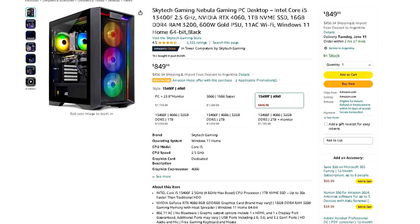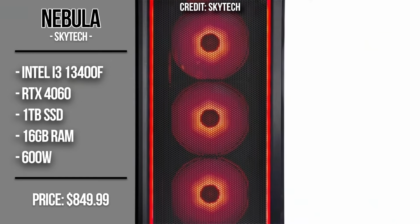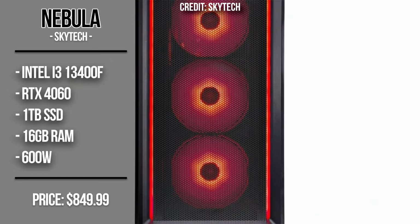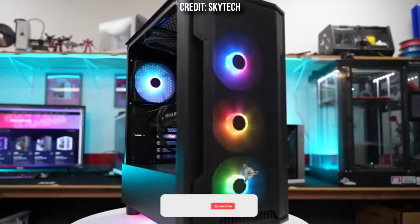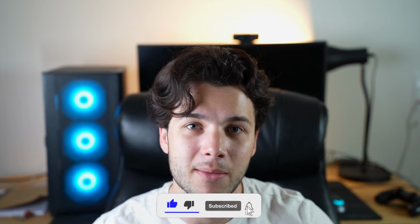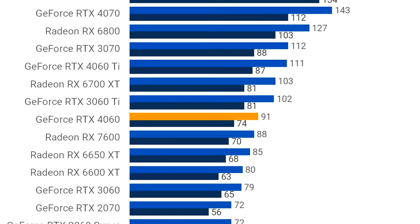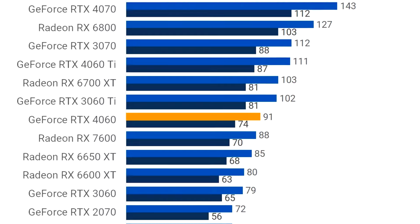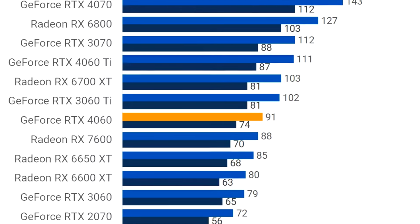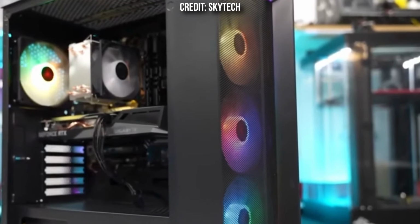With the first one, we have the Skytech Gaming Nebula from Amazon. This one is going for $850 and it has the RTX 4060 and the i5-13400F. If you are new to PCs, basically the i5-13400F is a great mid-range CPU and the RTX 4060 is a great 1080p graphics card that will allow you to play at 1080p on the most high demanding games out there at 90 plus FPS on average, which is an amazing number in this type of games.